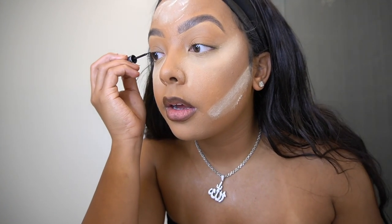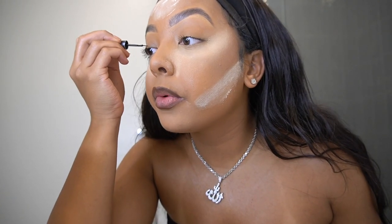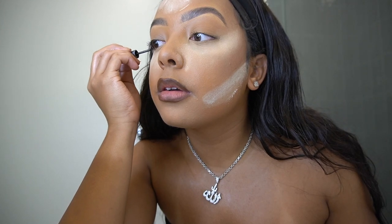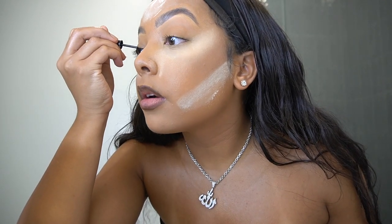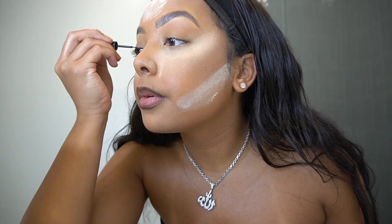Because when you have on eyelashes, you don't want to see that strip. So I do it before I put my eyelashes on. I put a little black line. It's not gonna be wing liner. Sometimes I do that, but it's not gonna be wing liner. It's just gonna be a little black line that falls around where the lash is gonna stick to.